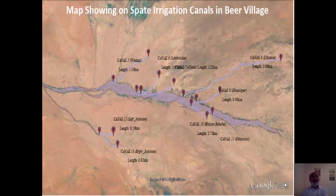And here we see that this particular spate irrigation system has 14 canals, and under this project, 10 canals will be rehabilitated under the old water user association and under existing customary rules and regulations.